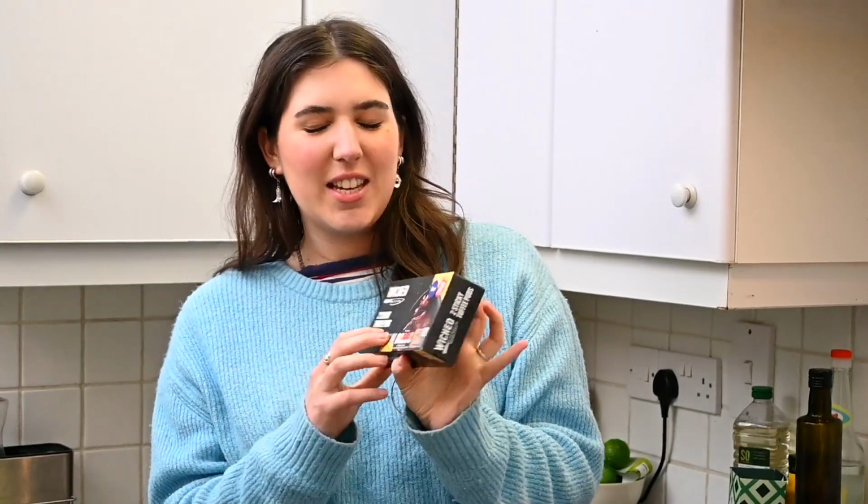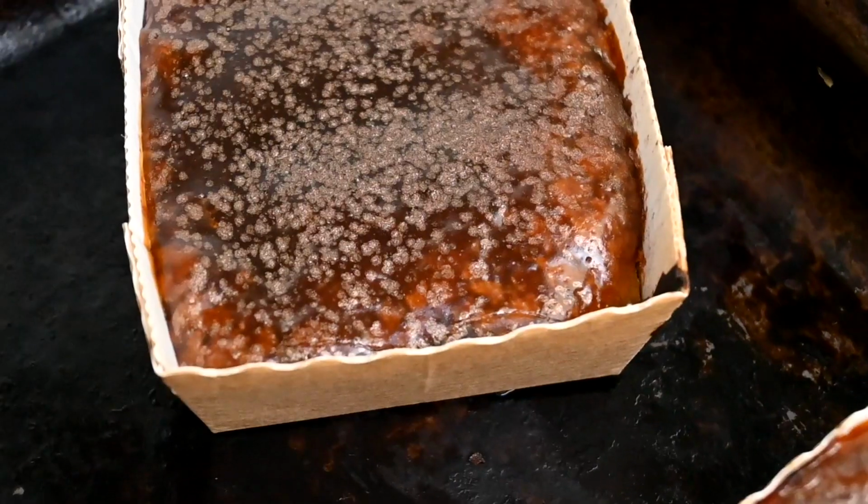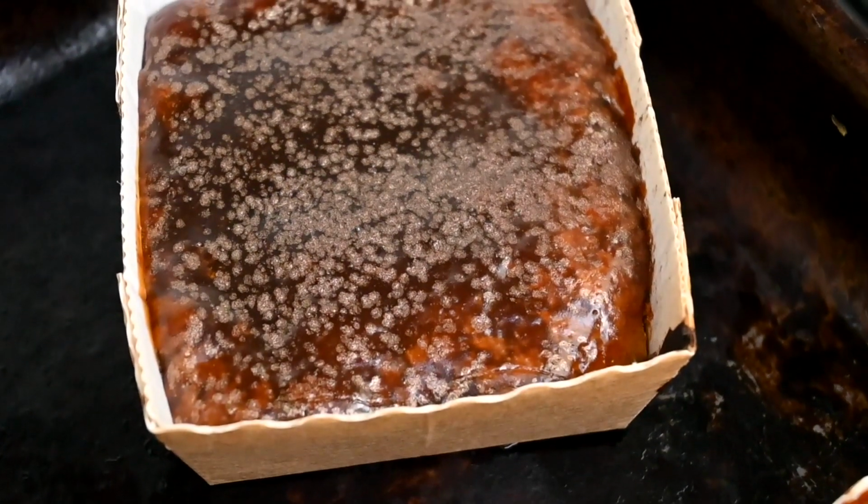Actually, this is what I'm most excited for. We found these sticky toffee puds, which is pretty much one of my favourite desserts ever.